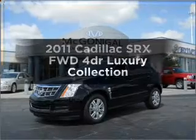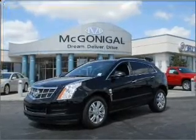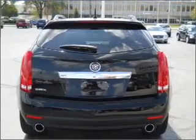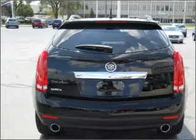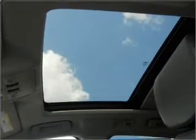Imagine yourself in this 2011 Cadillac SRX. This is the set of wheels you've been looking for. With low miles, this automobile will take you far and get you where you want to go. With a reliable engine connected to a smooth shifting transmission, find your way easily with the included navigation system. The anti-lock braking system will keep you safe on the road, and memory settings make for a more comfortable ride.